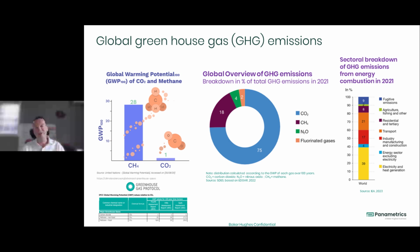But it just highlights where those greenhouse gas sources are coming from. And then you have another one that highlights the breakdown for sectors, industries. So electricity and heat generation is by far the biggest contributor to those emissions. The second biggest is transportation. And if you look at the energy industry by itself, it's very minimal, only 4%. And if you look at fugitive emissions, it's about 9%.